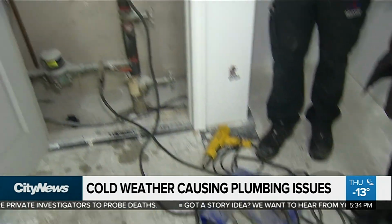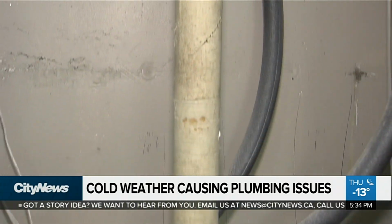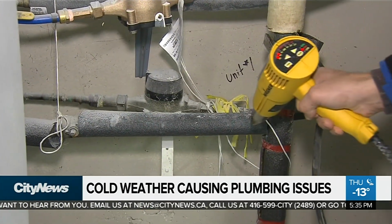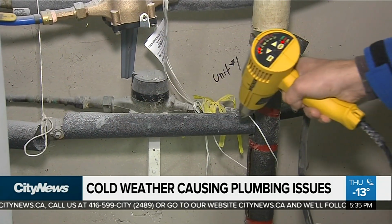This device is our thawing machine, and what it does is it sends an electrical current through the pipes, heating the pipes and thawing the frozen pipes in between them. Even at home, if you want to try to thaw your pipes on your own, you can use a hair dryer. That's totally safe to use, and it could help thaw the pipes.